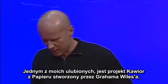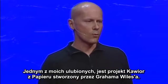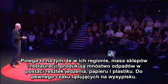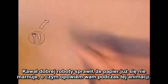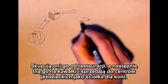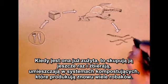And one of my favorites is called the Cardboard to Caviar Project by Graham Wiles. And in their area, they had quite a lot of shops and restaurants that were producing lots of food, cardboard, and plastic waste that was ending up in landfill. Now, the really clever bit is what they did with the cardboard waste. And I'm just going to talk through this with this animation. So they were paid to collect it from the restaurants. They then shredded the cardboard and sold it to equestrian centers as horse bedding. When that was soiled, they were paid again to collect it.